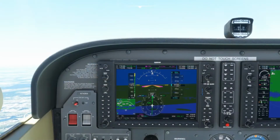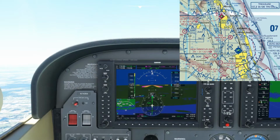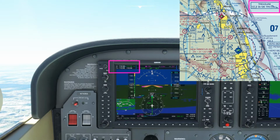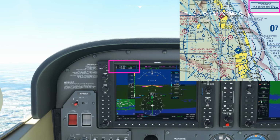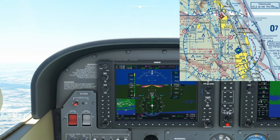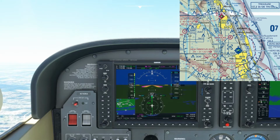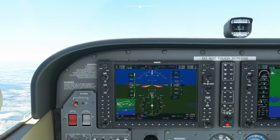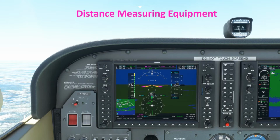I currently have the aircraft set up inbound to the Treasure VOR, which is on a VHF frequency of 117.3. As far as civilians are concerned, this is a VOR with the DME co-located. DME operates in the ultra high frequency band. However, it's always co-located and tied to a VHF frequency, so it never needs to be tuned separately. The DME acronym stands for the imaginative name of distance measuring equipment. It couldn't have taken long to come up with that one.